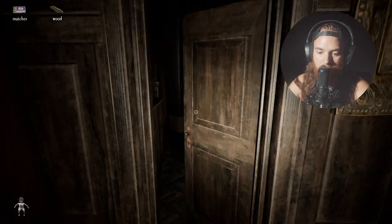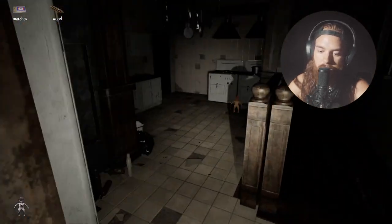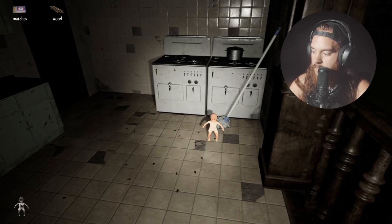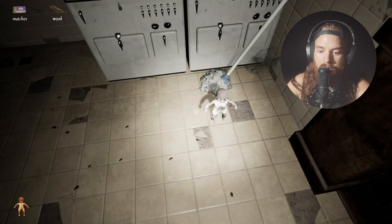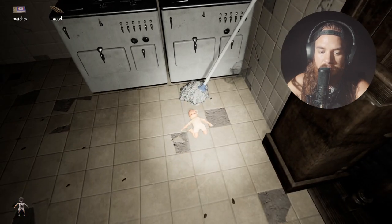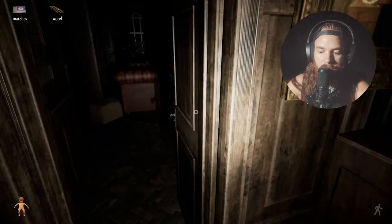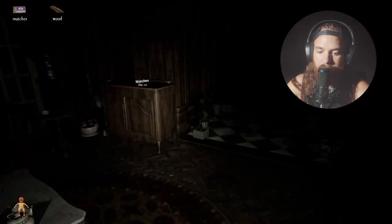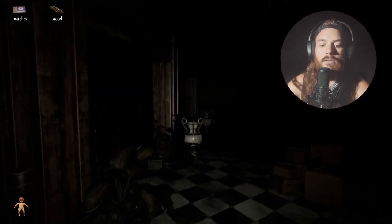More matches, okay. You have to remember where these things are? Dude, that's not gonna work. I'm not going to be able to do that. Okay, I think I give her this doll to maybe calm her down, and then I burn these. I'm going to hold on to the pretty one, just in case I need to calm her down a little bit. Because she's hungry. She needs some milk.